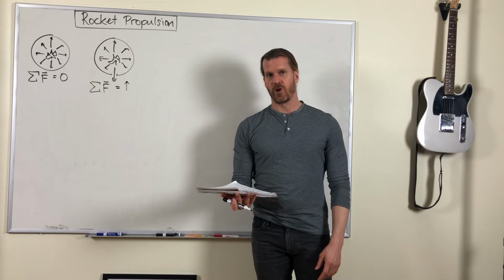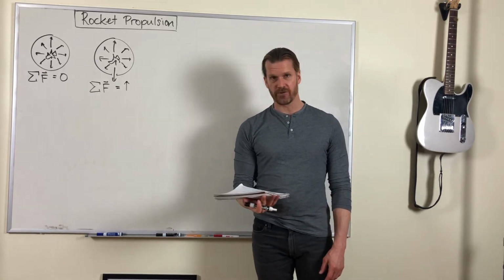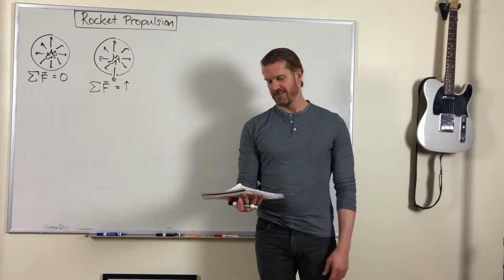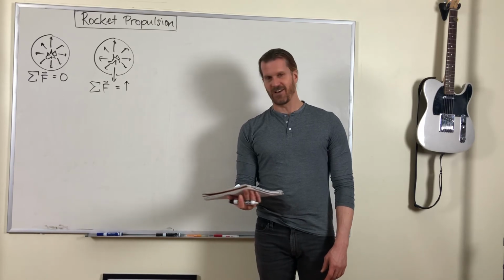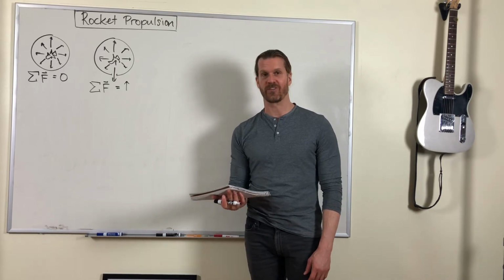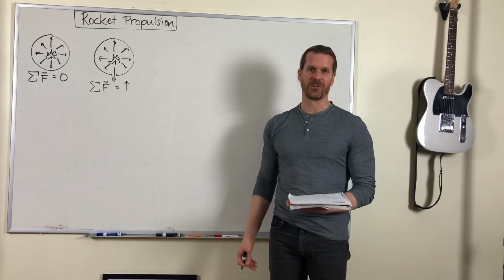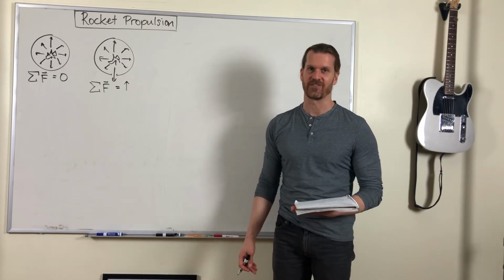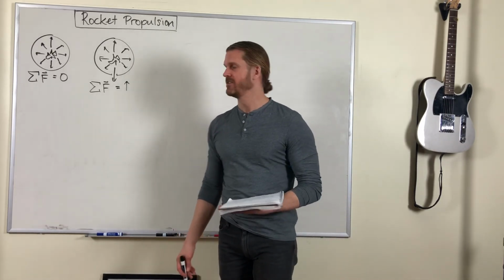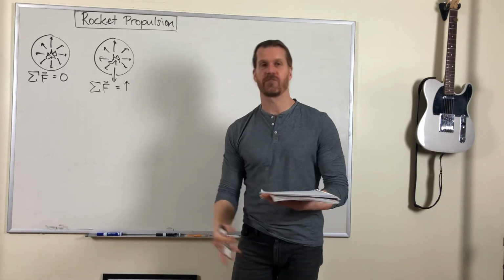Now, rockets were developed in the early 1900s. Robert Goddard was the pioneer of rocket design, and at the time people weren't totally convinced that rockets would actually work. In fact, there was a famous New York Times article in which the author said that rockets would never go anywhere in space because they have nothing to push against. But of course, we know that's not true. We know rockets work. They do have something to push against. They're pushing against the gas that they're expelling.